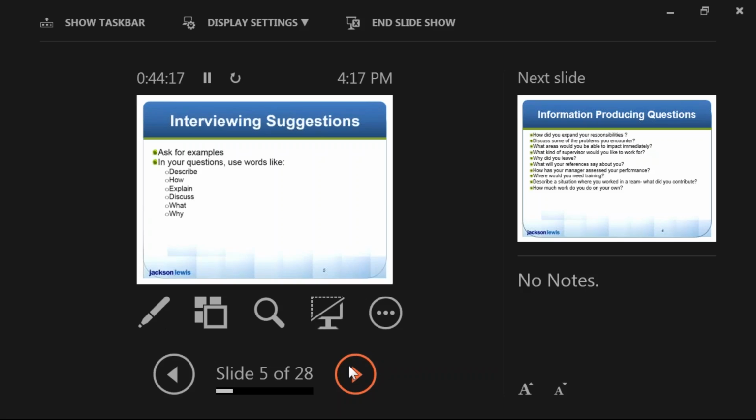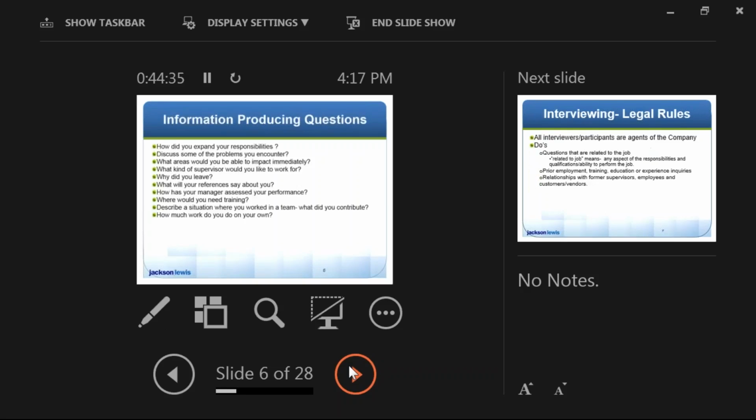Or next word, let's discuss that. Would you please just, for the group that's interviewing you, discuss what you found to be the most difficult part of working with supervisors in the past? Draw out that applicant by asking open-ended questions like this. The words what and why are two other ways to do it. This continues in the same vein here.